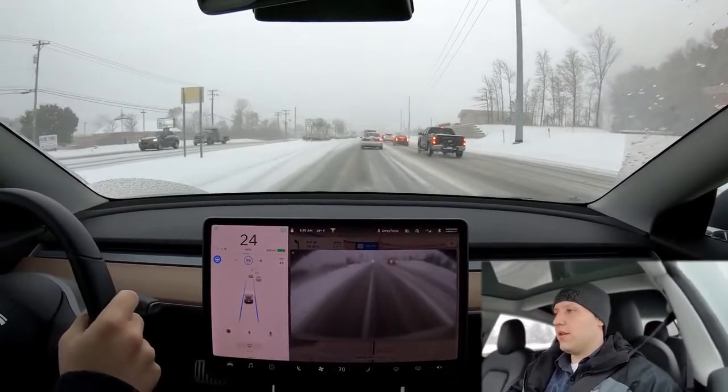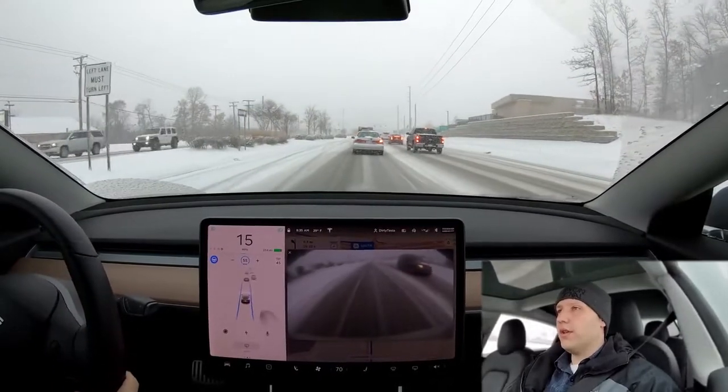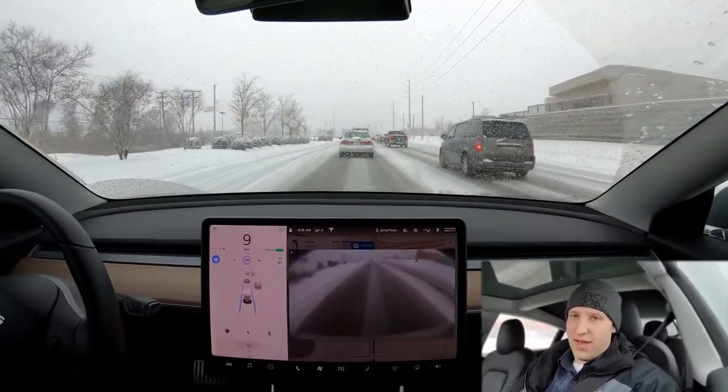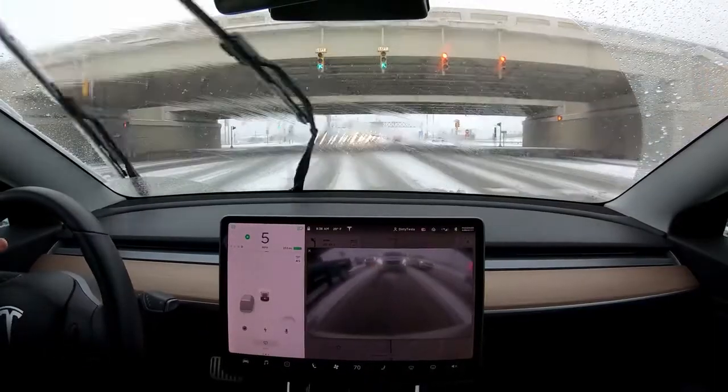But it's actually not doing a bad job. Since it has a car to follow, it should actually do pretty good. But you can see these lines are kind of squiggling just a little bit. Normally they don't do that. Those lines are solid because the car can see them. All right, so here we go.